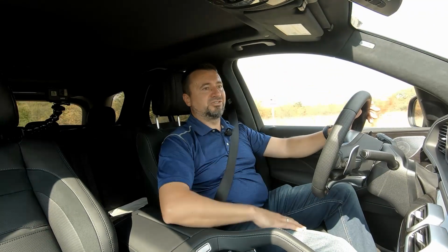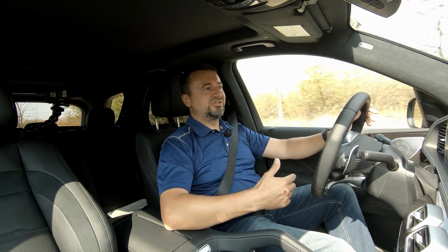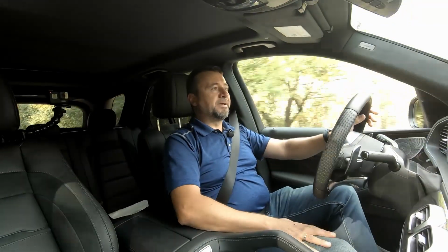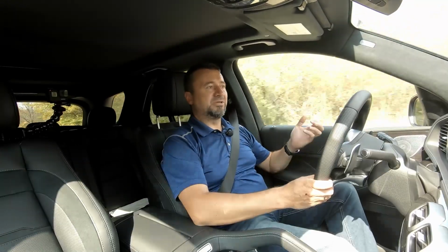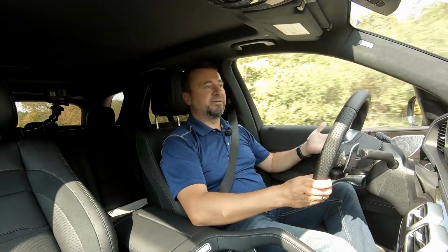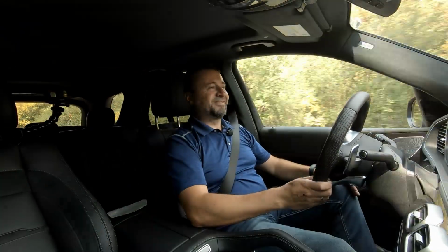Price-wise, this is just over $120,000. The regular GLEs start somewhere around $60,000. They can go up to 80. If you get the 6-cylinder, you can probably go 80, 85. That will get you a really nicely equipped vehicle. Now this is the top of the line. This is the best that they make. That's the GLE 63S. I mean, if you can afford it, go for it.